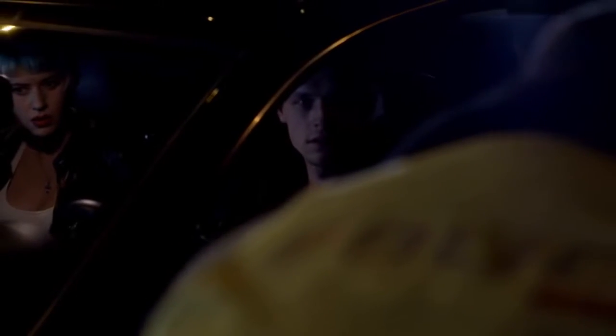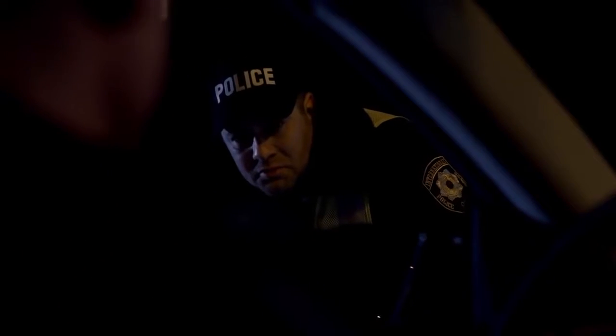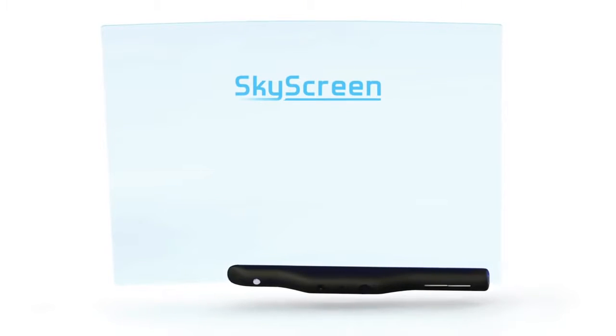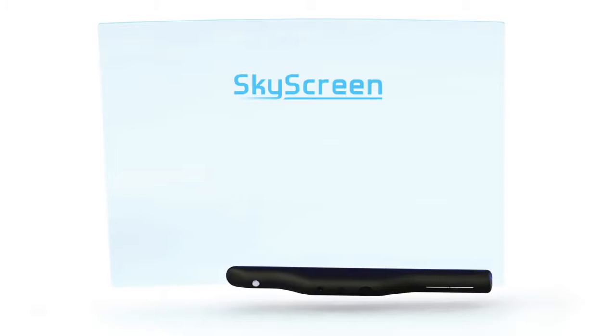What is that? It's a transparent sunscreen film. Film? Turn it on again. Sky screen, a head-up display you've been dreaming of.